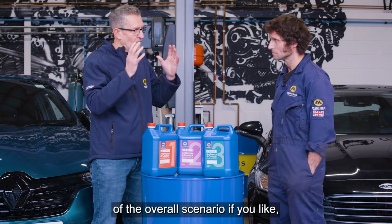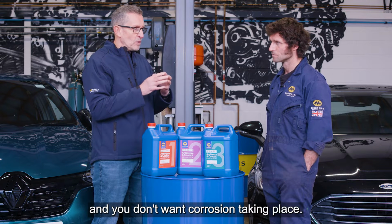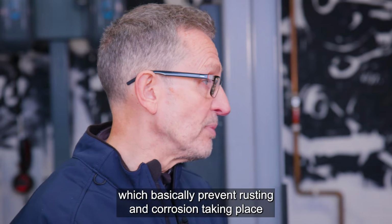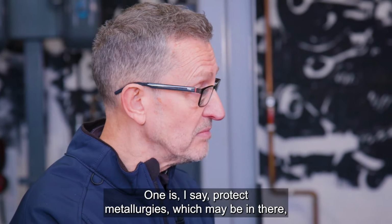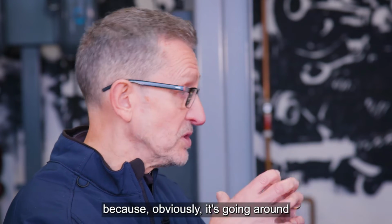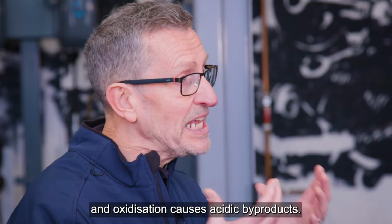But of course, that's only part of the overall scenario, because you've got water in there, and you don't want corrosion taking place. So you have to start putting in something called inhibitors. Inhibitors are chemical compounds which prevent rusting and corrosion within the system of the engine. Inhibitors have several jobs. One is to protect metallurgies which may be in there, different alloys, steels, coppers. But also, monoethylene glycol, when it gets hot, oxidizes. The thermal soak on it, because it's going around a hot engine all the time, will cause it to oxidize, and oxidization causes acidic byproducts.